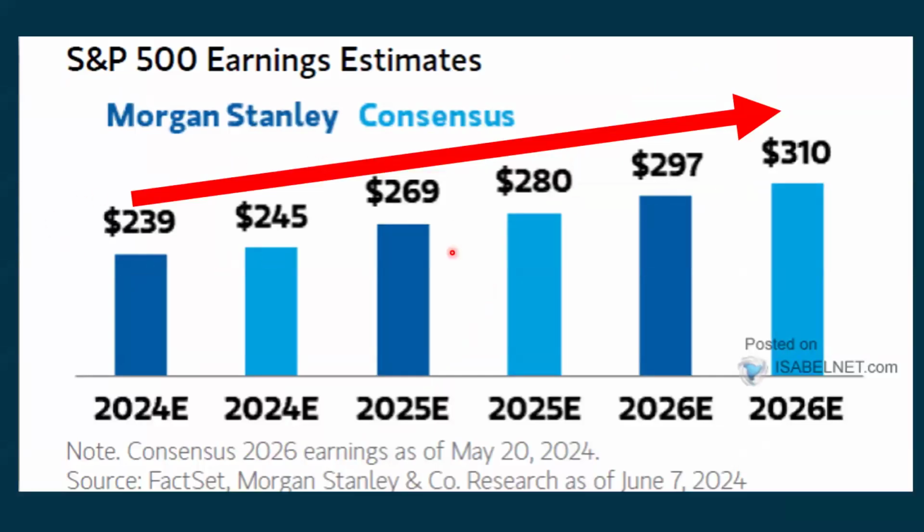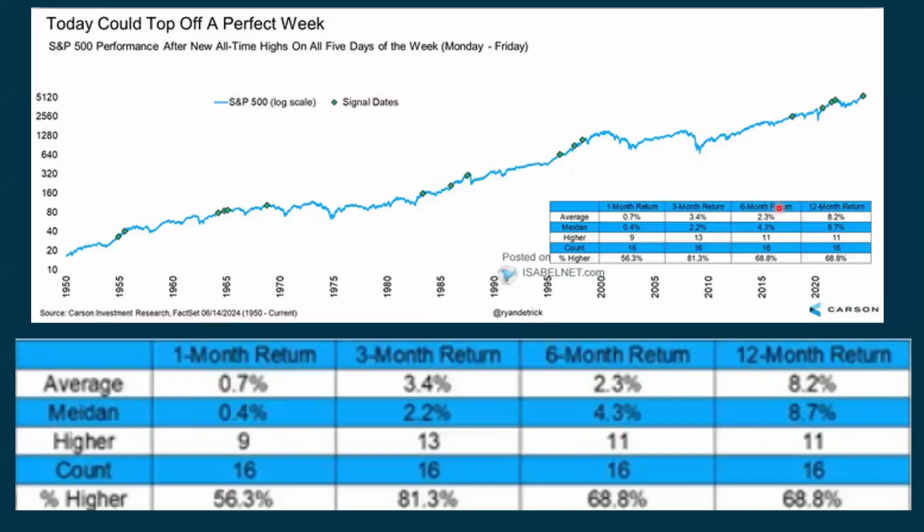Here are some Isabel Nat blog charts. Earnings are still looking good across the board, whether you look at Morgan Stanley or the consensus. It's still going up, and that justifies higher stock prices. This is kind of a funky chart where I had to break out this smaller box area and try to blow it up. I know it's fuzzy. Usually I show this kind of chart in the daily videos, but it was available for this video this time.